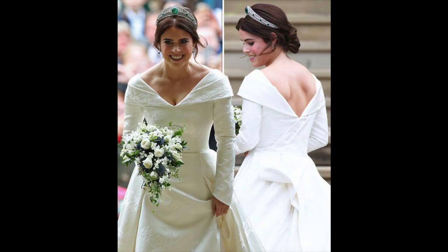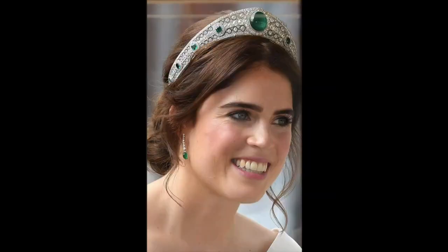Now, a lot of people were expecting Eugenie to wear her mother's wedding day tiara. Again, that was a gift that was purchased for Sarah from the Queen and Prince Philip on her wedding day, but instead she opted for the Greville Emerald Kokoshnik tiara. The tiara is made of brilliant and rose-cut diamonds that flank 7 large emeralds, which matched her emerald drop earrings that were given to her by her husband-to-be on her wedding day.